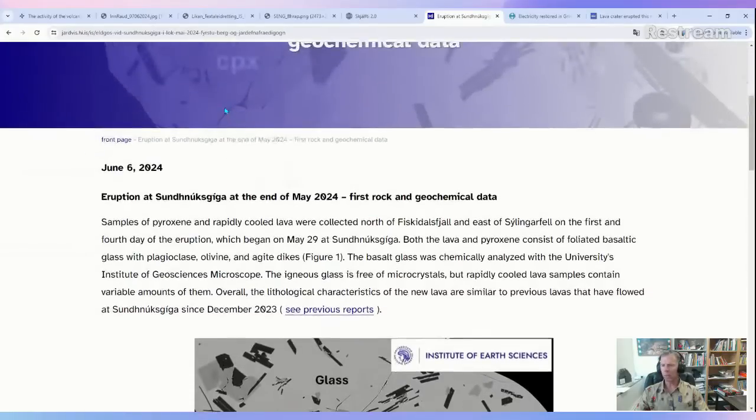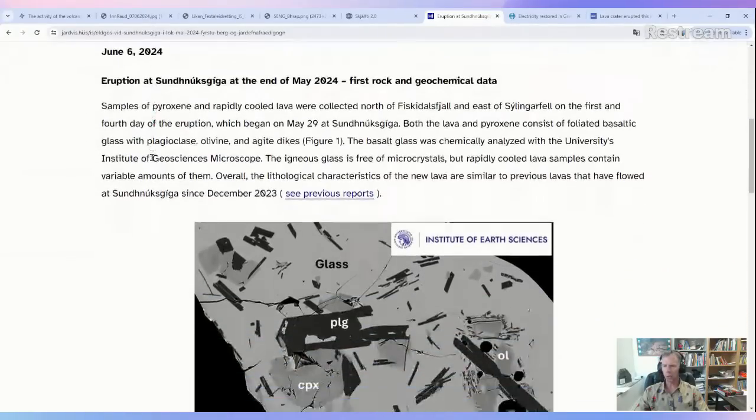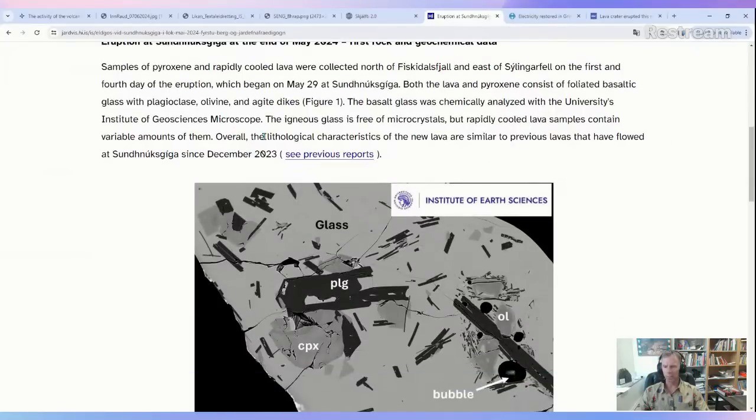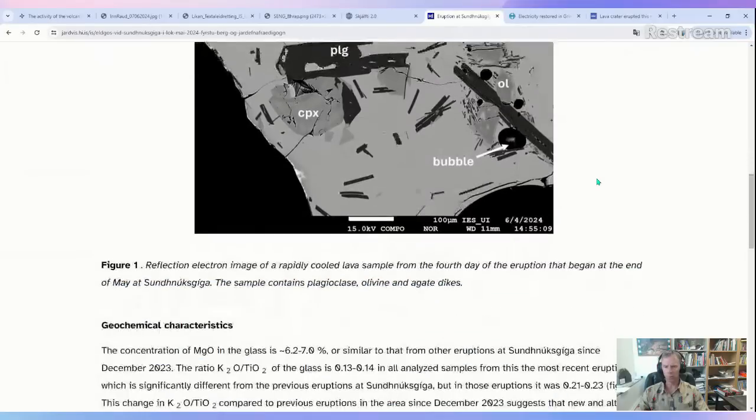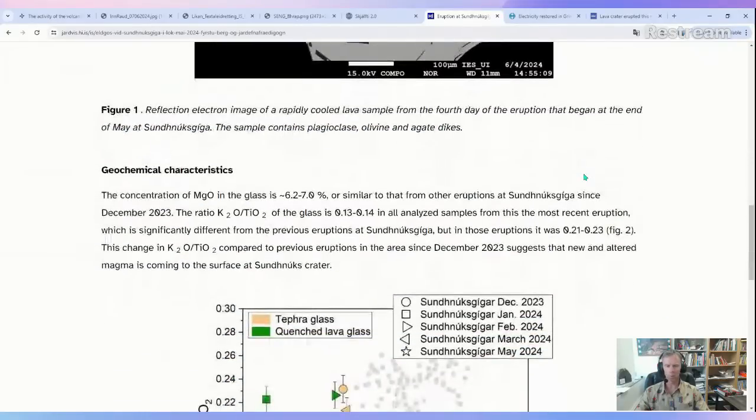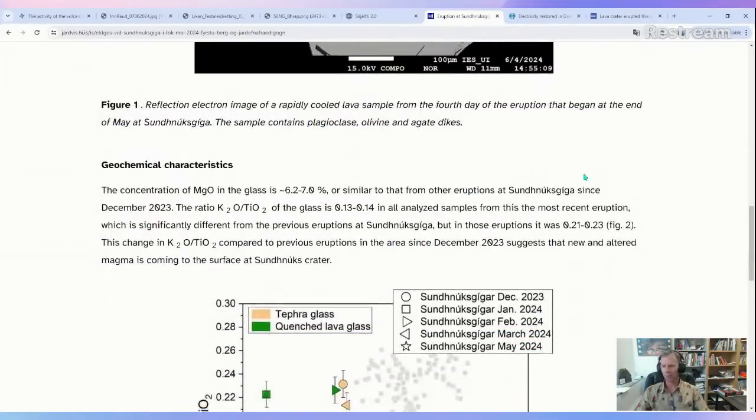So I'll put a link to this in the video description as well, but they do a little write-up here on the material. They state here that the lithological characteristics of the new lava are similar to previous lavas that have flowed out of Sundhnúkagígar since December 2023. So superficially, they look very much the same in terms of their mineral compositions and that sort of thing.